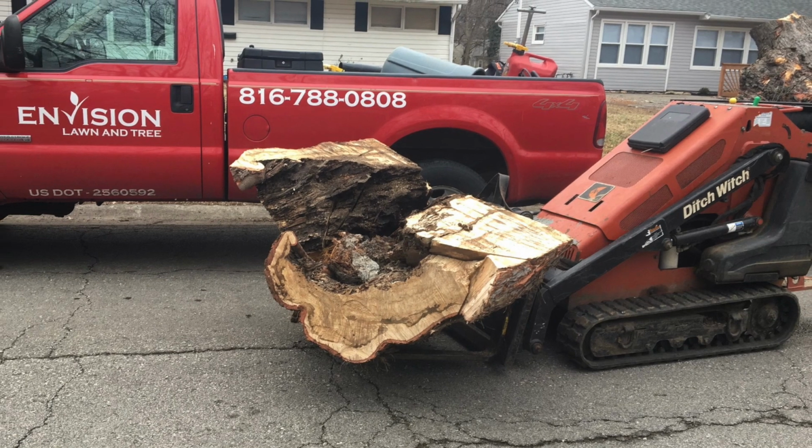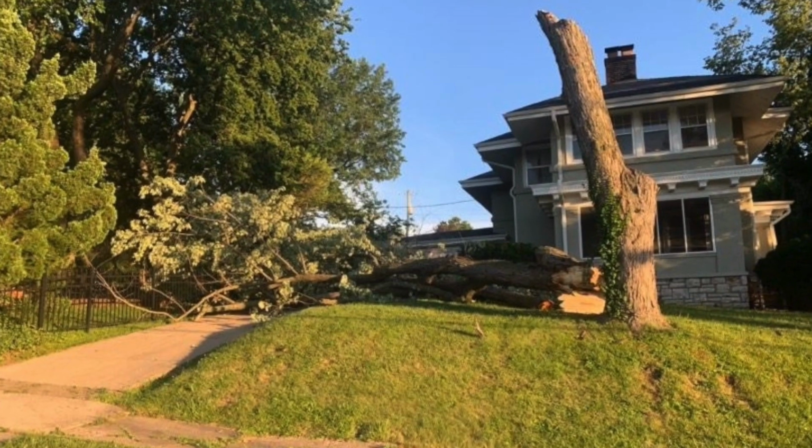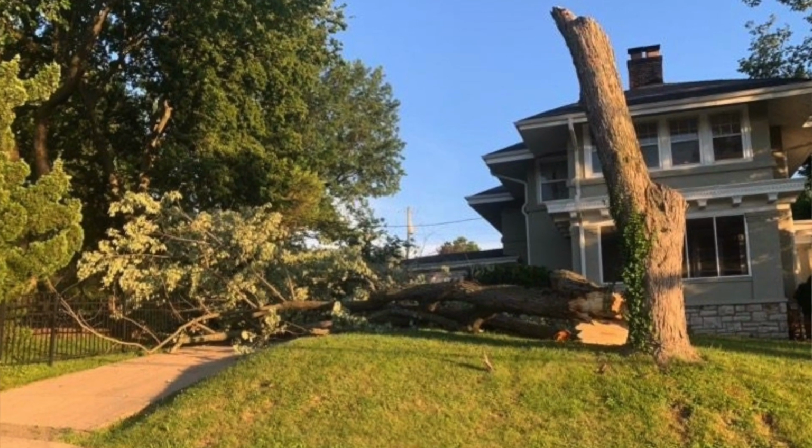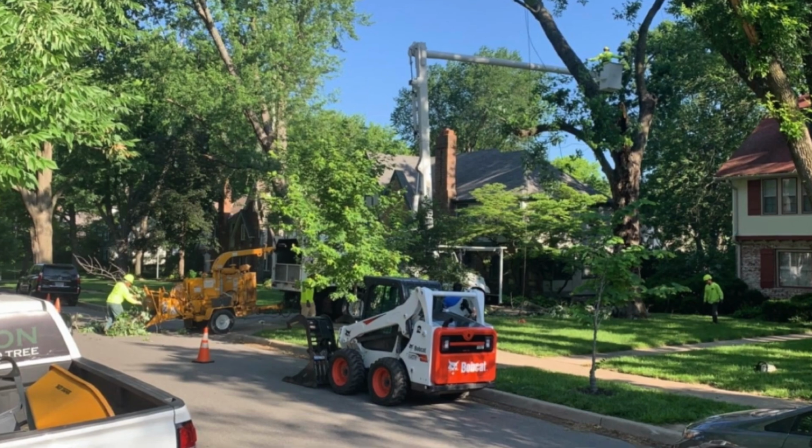See, this is why you guys are so wonderful. So sometimes trees are just finished. They have to come down. How do you handle that? We take care of everything. We can trim trees, and we can also take them out, if they've been struck by lightning, or if they're just old or have a disease. We can come in and take it out and grind the stump up. So how big a tree can you guys handle?